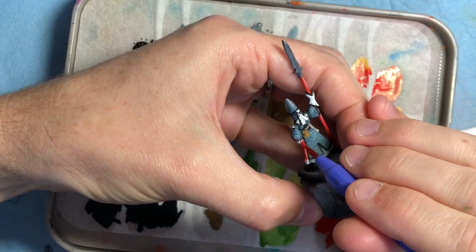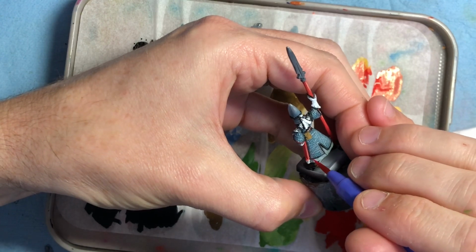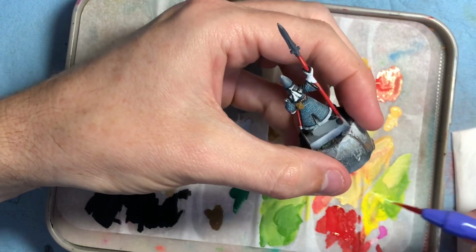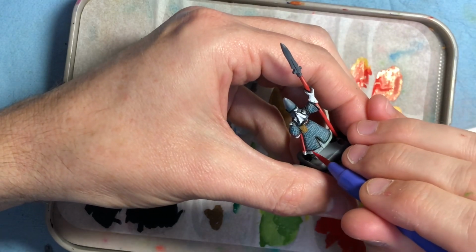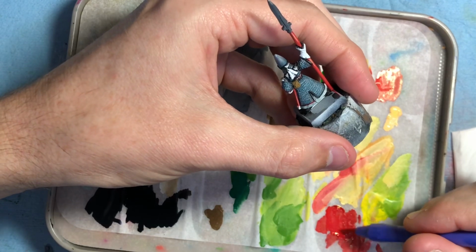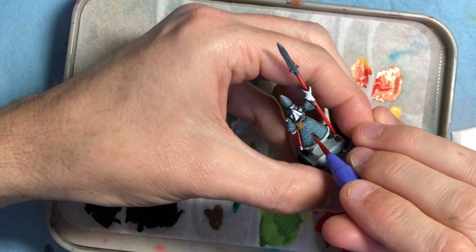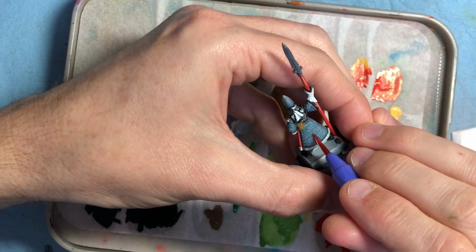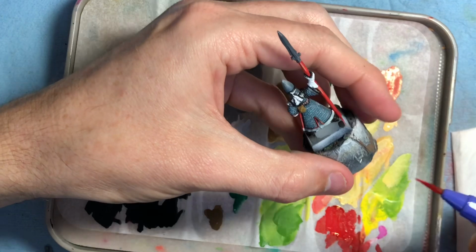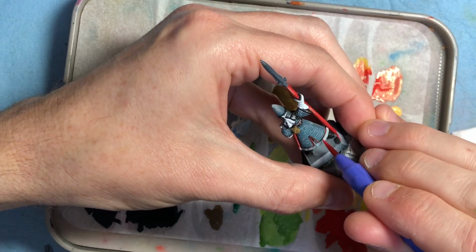So just carefully lining in all the red, straight over the black. You could, if you wanted to, go over the black in that beige or white or something like that, or even that sunny skin tone, as a base before going over the red. I'm just being lazy and going over the red straight off and then highlighting it after that.